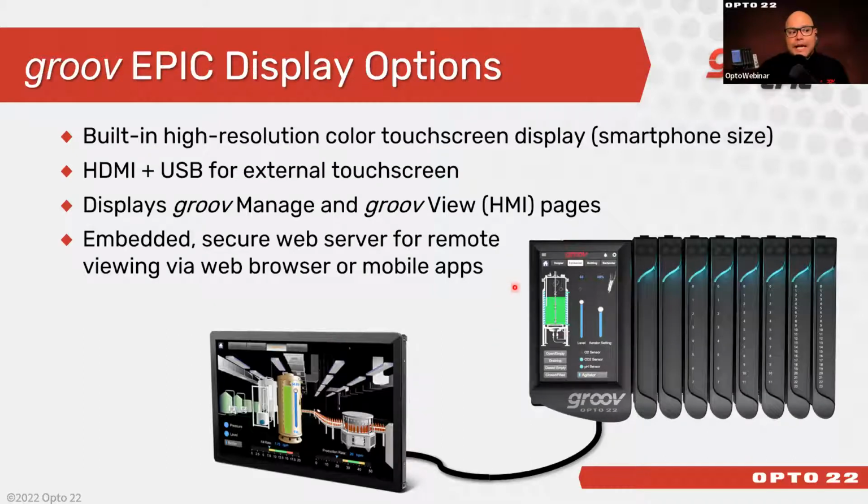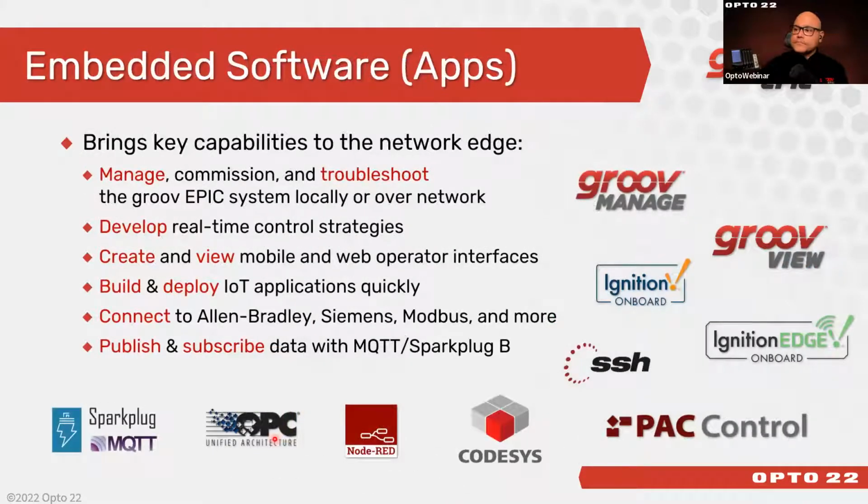I was speaking with a client this week that was moving from Wago. They were using a Wago system using CODESYS and CODESYS Visu for their HMI. And for that, it's not as feature rich as the Opto 22 system, and they could convert their HMI over to a groov system in a third of the time that it took them to develop it, with much more features now. I can have this screen, for example, on my phone without any changes or extra licenses. So this EPIC, you can look at it as a controller plus an industrial PC plus a cybersecurity appliance, all built into one.